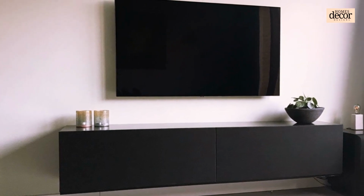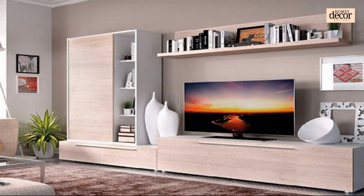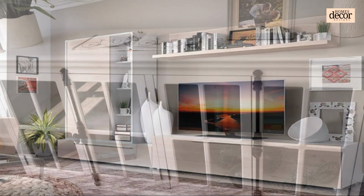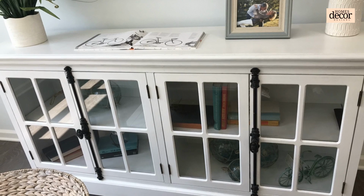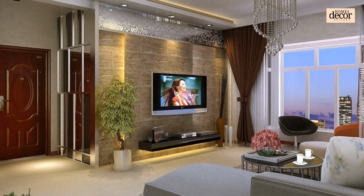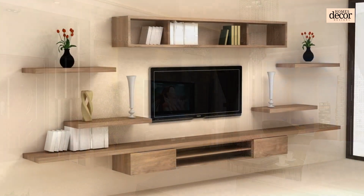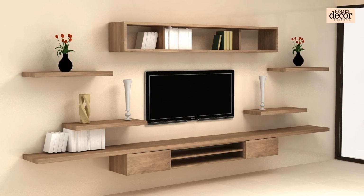design, incorporating elements like open shelves, closed cabinets, drawers, and cable management features. Don't forget to factor in the overall height and depth of the unit, ensuring its proportions complement your living space. And to complete your inspiration, here are the top 10 modern TV cabinet design ideas to inspire your next project.